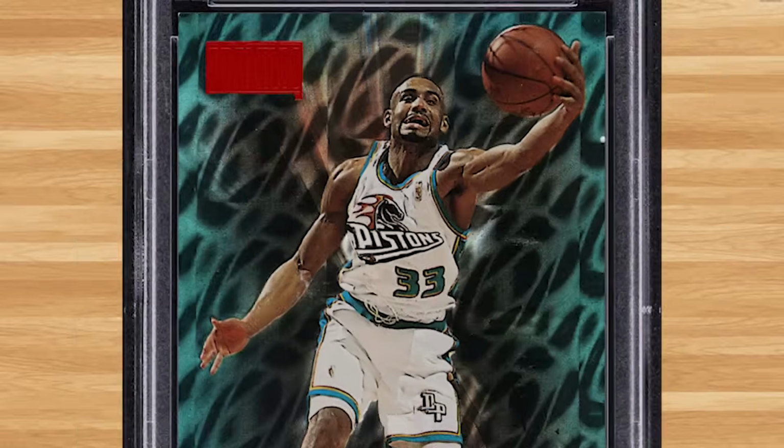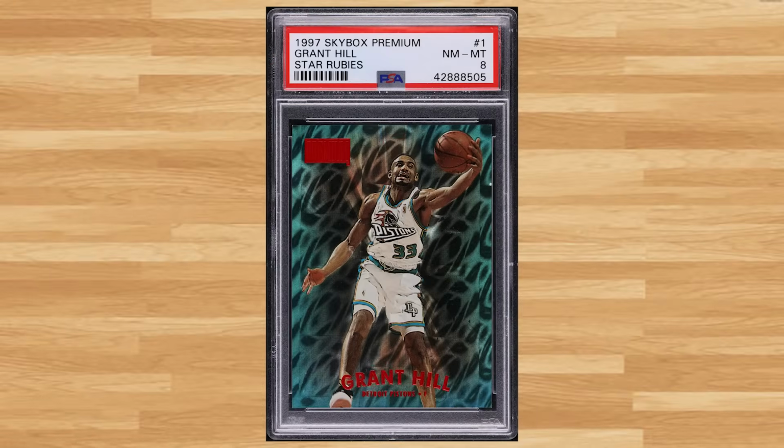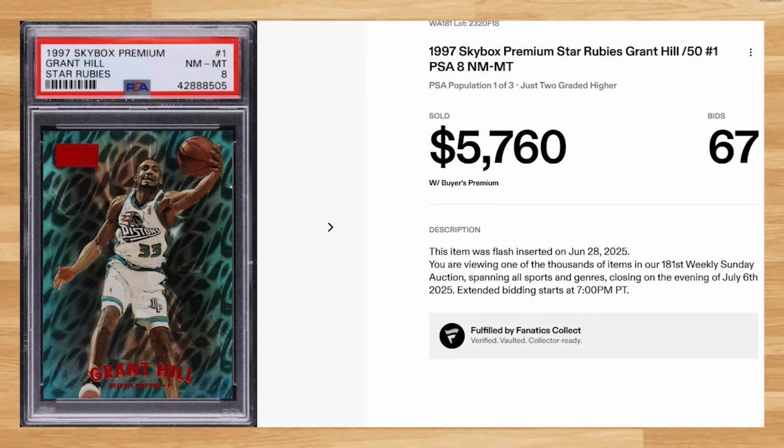Up next at number 14 is this 1997 Skybox Premium Grant Hill Star Rubies, card number 1. Serial numbered out of 50, this was a PSA 8 that received 67 bids, and it sold for $5,760.